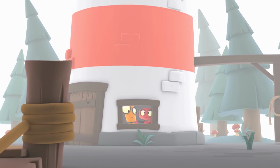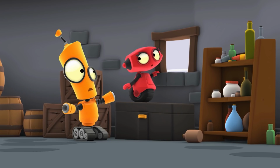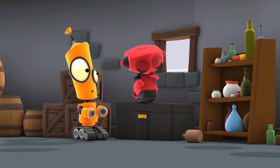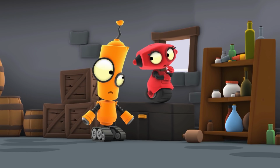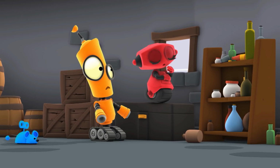Oh no! Maybe that's Rob and Emma! They could be in trouble! Maybe they can't find their way back! You're right, Orbit. It's too foggy. We need to get this lighthouse working. And fast! But how? We've looked everywhere for a giant light bulb. There's none here.